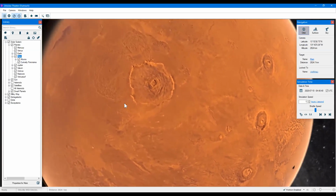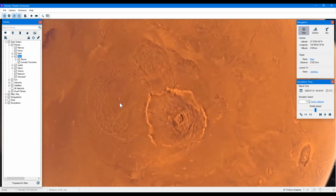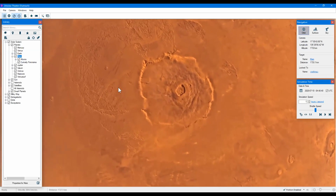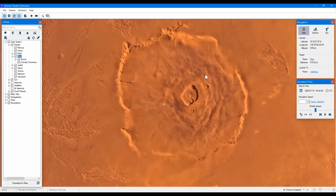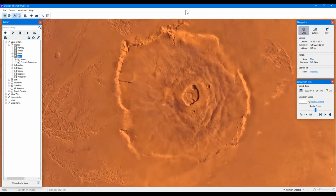Yes, Olympus Mons. We're going to go ahead and zoom in on Olympus Mons so we can take a look at this behemoth of a mountain here. And just to give you all an idea of the sheer size of this large geological feature, I'm actually going to see if I can trace on here. And I am not a great drawer, okay? So please give me some credit.